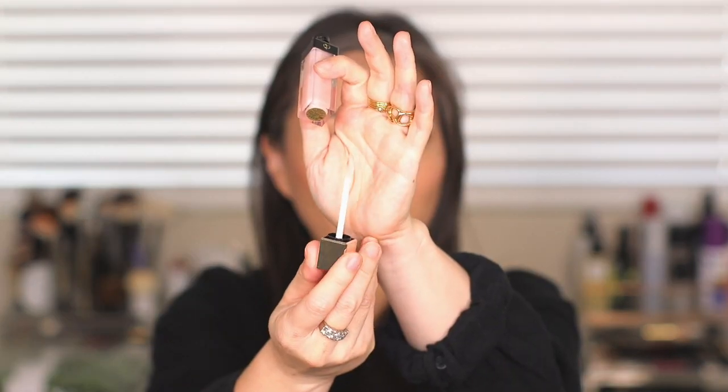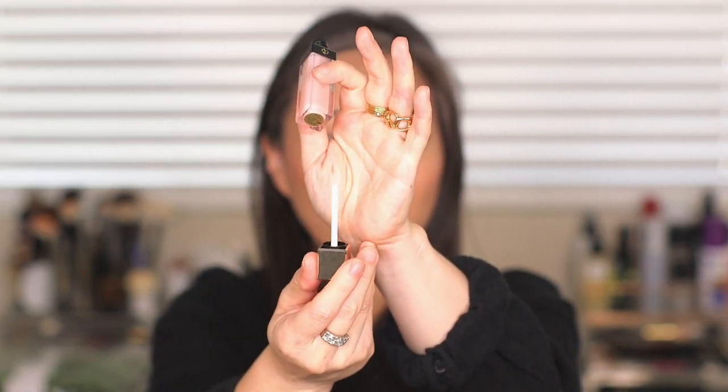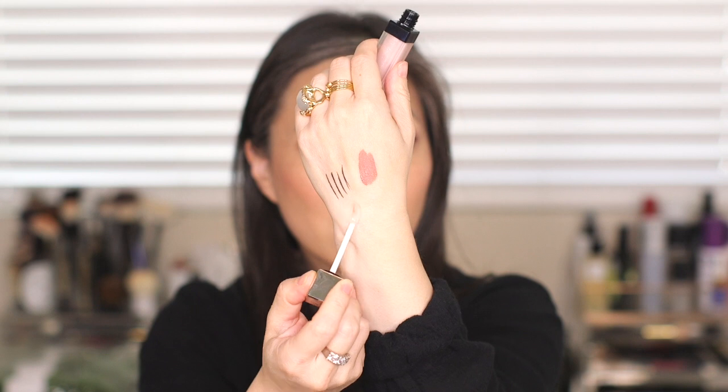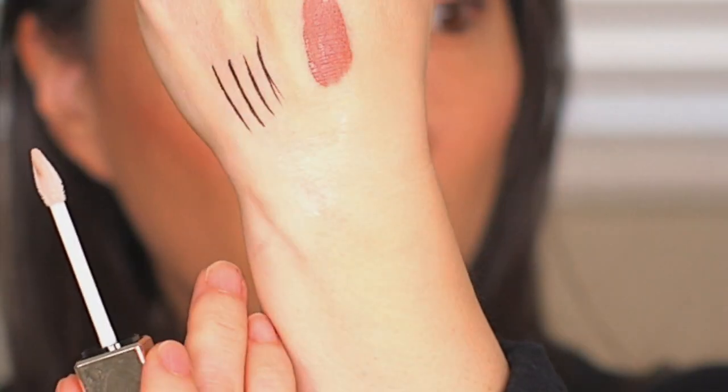The applicator is this really fun spirally, flower petal shaped one. It's really beautiful. And this just gives your lips the most perfect sheen. It's perfect for that no makeup day. So I love these lip glosses. They just feel so incredible on the lips. They're not sticky. They're very nourishing without feeling too oily. Love them. The Charlotte Tilbury Hollywood Flawless Filter.